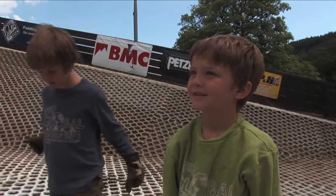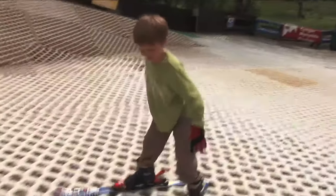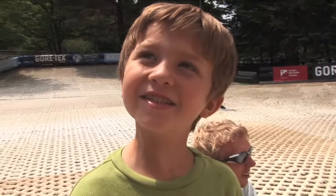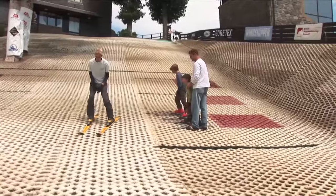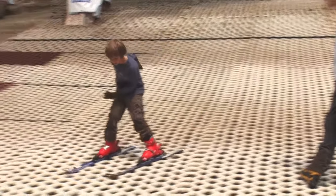Well, you might fall over in a wee minute. But that's okay. So you just start to sidestep. Can you just carry me? You're just going to start to turn the skis around, yep. I just want you to start sliding. Lean forward, lean forward.